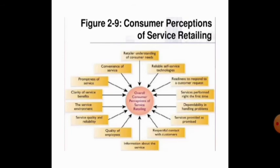Let us see the perception of the consumer in service retailing. Overall, in the consumer's perception of retailing, the retailer has to understand the consumer's needs. Next, the service technology should be reliable and respond to customer requests. The service should be performed right the first time, with the ability to handle problems. Services should be provided as promised, with respectful contact with customers and information about the service. What we are providing and what type of services we are giving, all this information we have to give to the customers. We also have to provide quality employees, service quality, and reliability. The service environment is very important, along with clarity of the benefits we are providing and the promptness of services. The convenience of the service is very important to the customers.